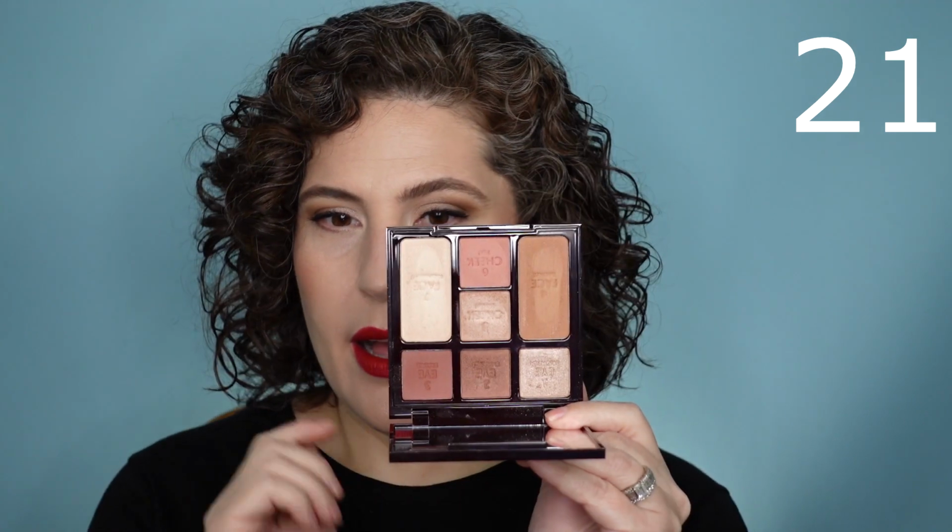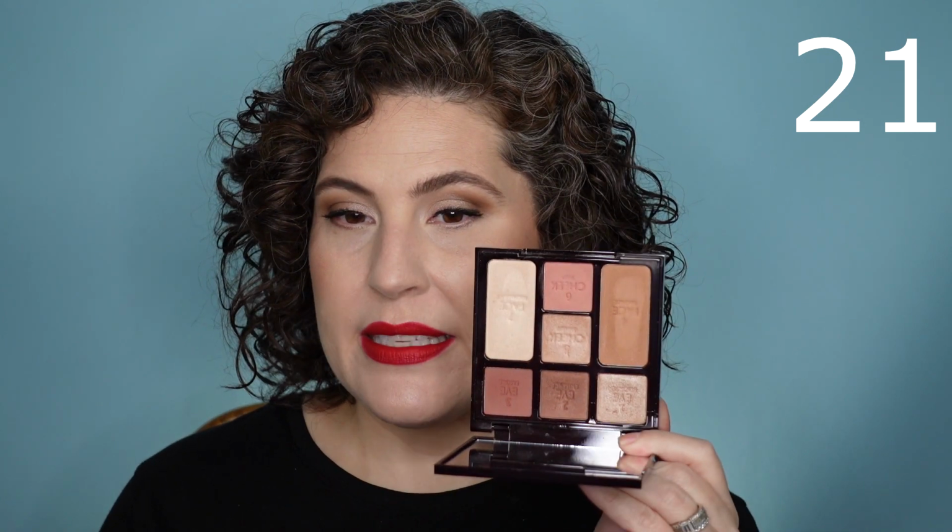It came in a Beautylish Lucky Bag, and it's a face and eye palette from Charlotte Tilbury. It's one of her Instant Look in a palette. This is the Gorgeous Glowing Beauty. All right, super easy to use. I get a gorgeous look, like literally gorgeous glowing. Yes, I get all of that every single time that I use this palette. I like it a lot. It's really well suited to my skin tone.